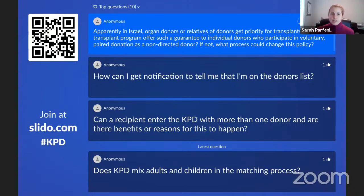Paula, do you want to just reread that question? Sorry, I think you cut out when you were going through it. So this is a question regarding a policy in Israel where anyone who signs up to be an organ donor or their relative gets priority for transplant. So essentially, it's an incentive to become a donor. Okay, so at this time, I'm not aware of any discussions surrounding this policy in Israel, but that doesn't mean they're not happening. So from what I know, I am not aware of this, but as I just said, it doesn't mean that they're not happening.